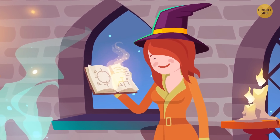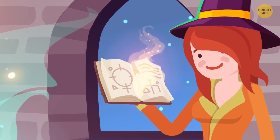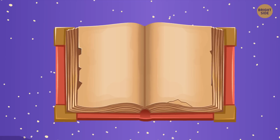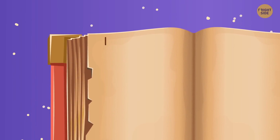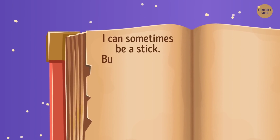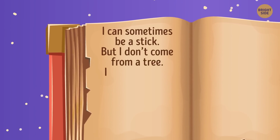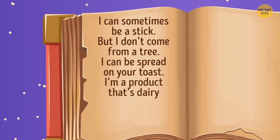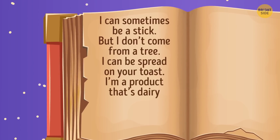Tilda is cooking a love potion. She found a recipe in an old spell book. But unfortunately, the last 3 ingredients are encoded. Here's a hint to crack the first one. I can sometimes be a stick, but I don't come from a tree. I can be spread on your toast. I'm a product that's dairy. Any idea what it could be?